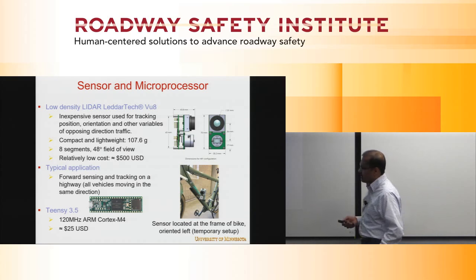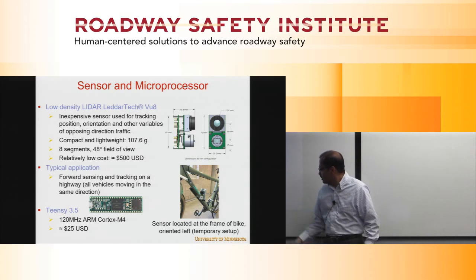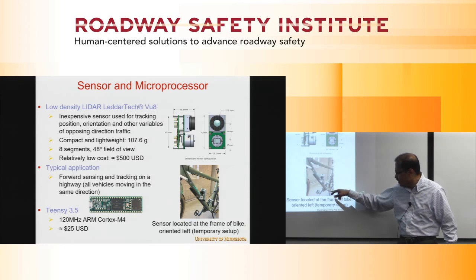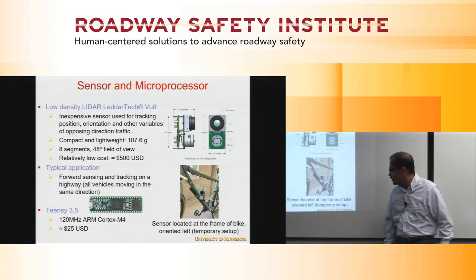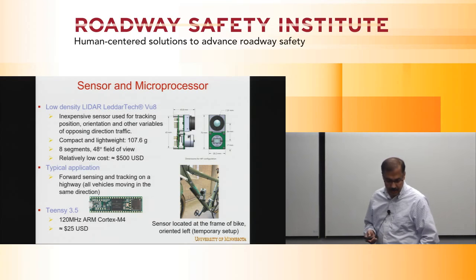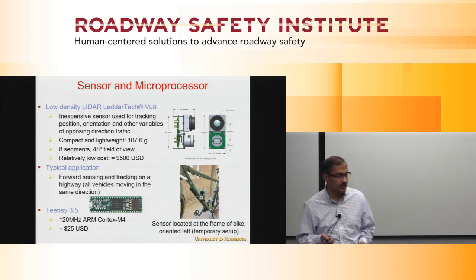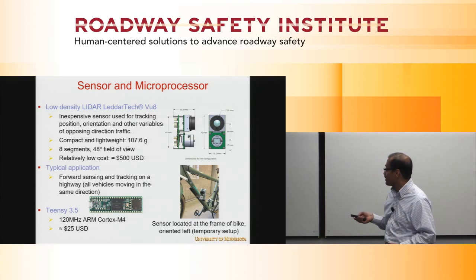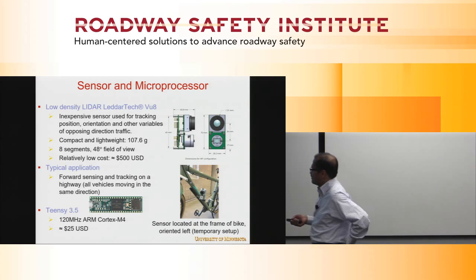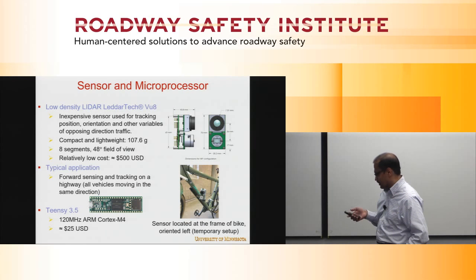So for the left turning car detection, the sensor is actually mounted here. So this is just ahead of the pedals. So the rider's legs are not really going to interfere with the sensor, because the sensor is just a little bit ahead of the rider's legs. And this is something that is still under development, but this is where currently the optimal sensor location seems to be. And all the control systems on the bicycle are implemented with the Teensy microprocessor.